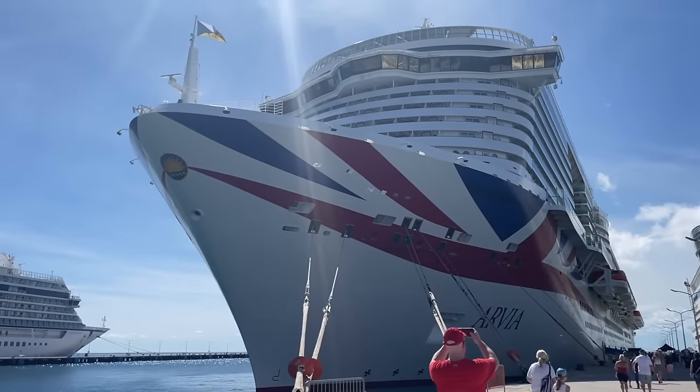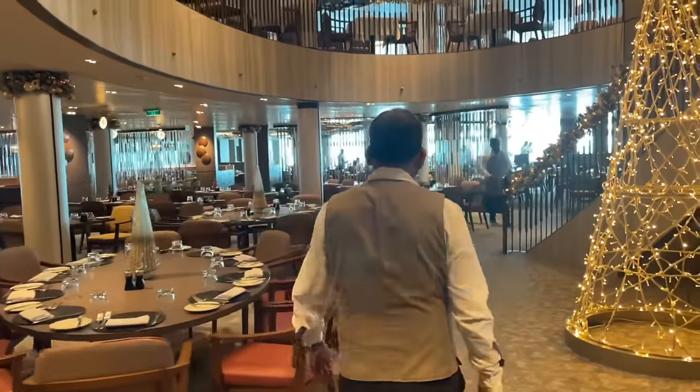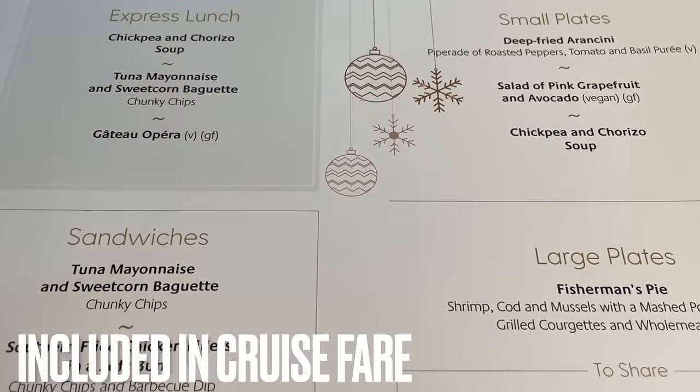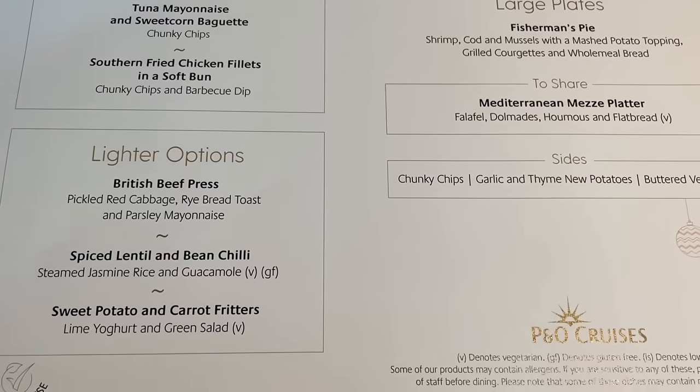We're back. It's lunchtime on board and we're heading to the Meridian main dining room. Oh yes. It's so quiet in here. Right, what to have, folks? Well, what do you think I'm gonna have? Place those guesses.